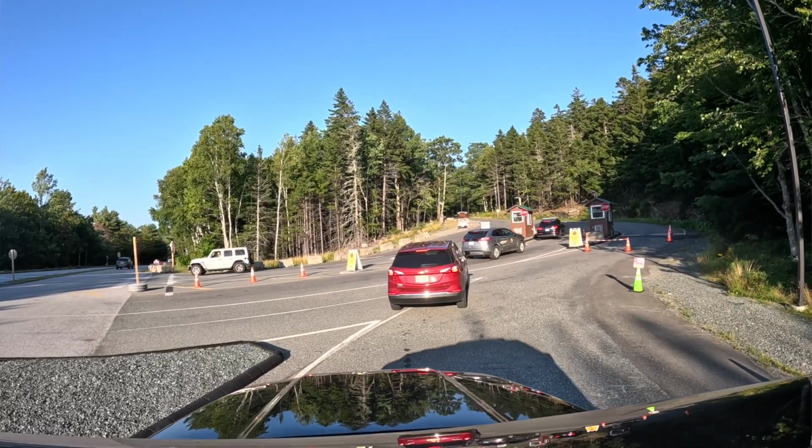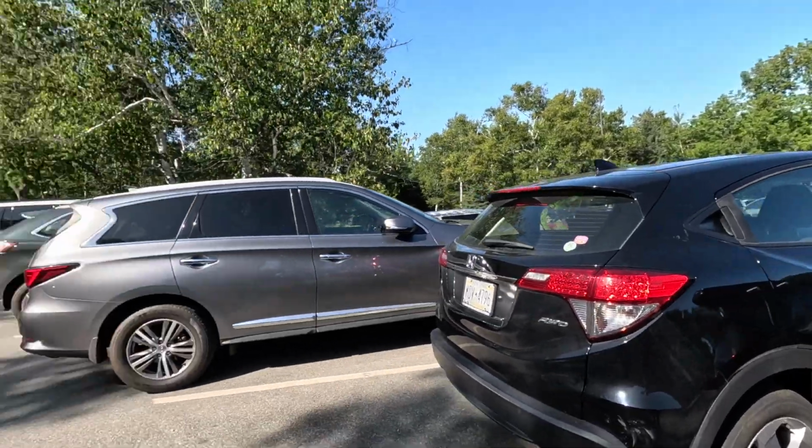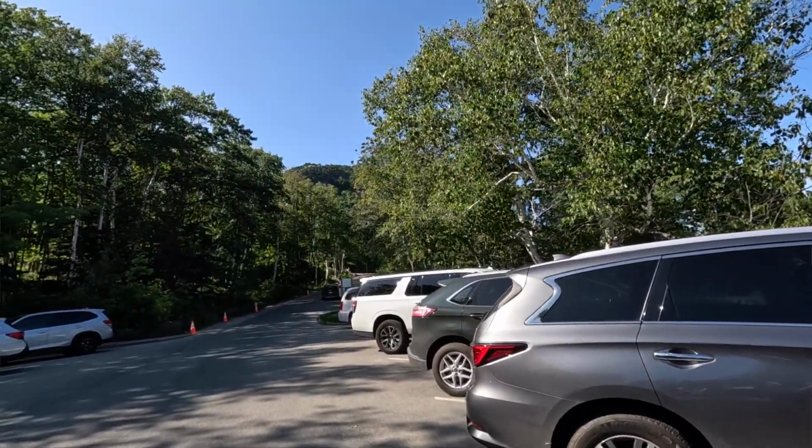Parking in Acadia National Park is a nightmare, especially if you arrive there at 11 a.m. like we did one day. It was a nightmare. They don't have too many parking options. It gets filled up very quickly. Mainly you're going to park at the Sand Beach parking lot.